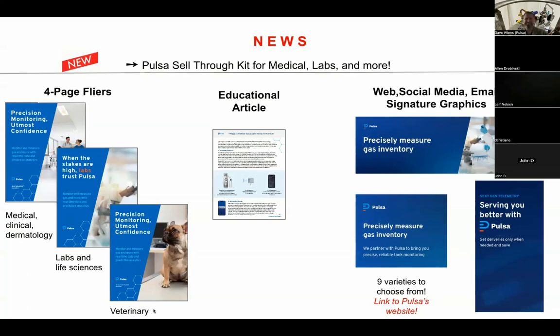And then likewise, we have included an educational article. It's just a nice, 7 things to know about telemetry that you can share with the customers, and everything that we've done, we've made it so that you can really quickly and easily customize it to yourself. So your sales rep can take this and put their name, their logo, their number on that. And in addition, we've added some other assets that you can add to your social media too. So you can add that to your email signature.